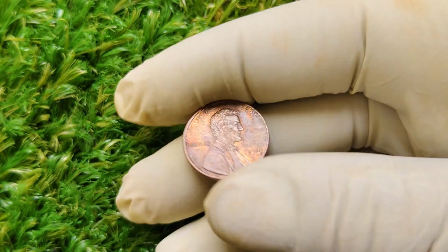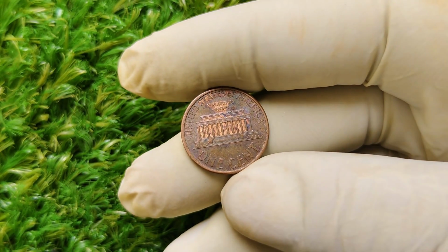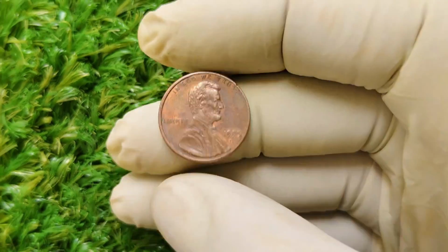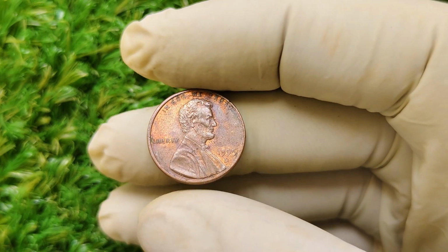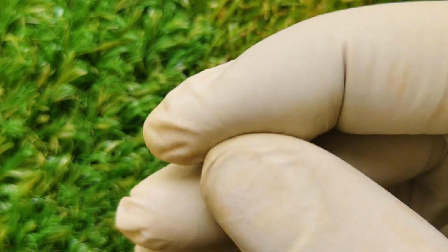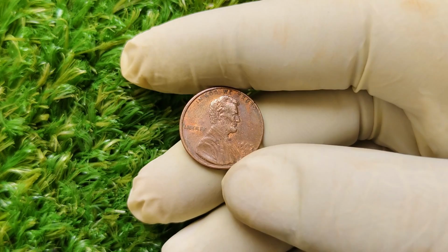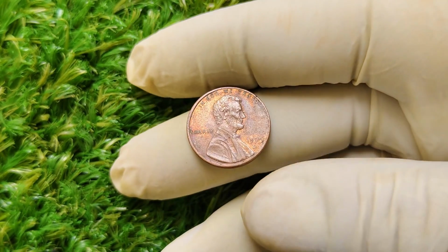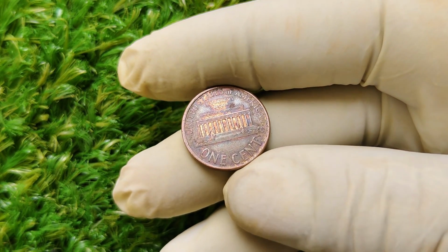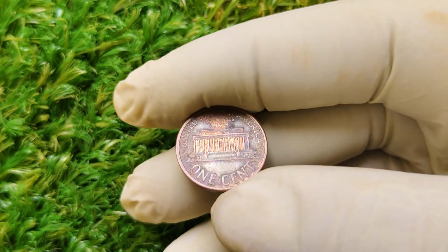The obverse side, as most of you know, features the classic portrait of President Abraham Lincoln, designed by Victor David Brenner. This design has been in use since 1909, commemorating the 100th anniversary of Lincoln's birth, and it has remained iconic throughout American coinage history. The reverse side of the coin, from 1959 until 2008, displays the Lincoln Memorial, which was designed by Frank Gasparro. This reverse design replaced the earlier wheat ears design in 1959 to celebrate the 150th anniversary of Abraham Lincoln's birth.